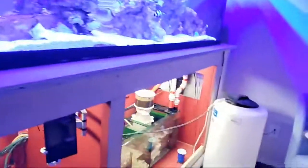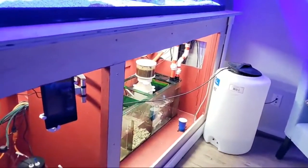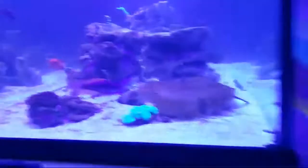Yeah, I think that's about 3 days, 4 days maybe. It actually smells pretty disgusting. I'll have to clean it out tonight.